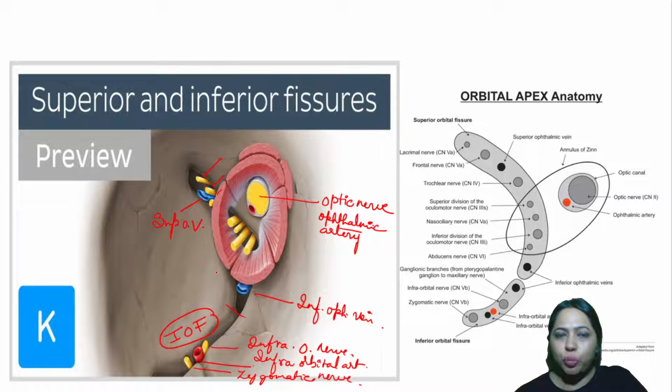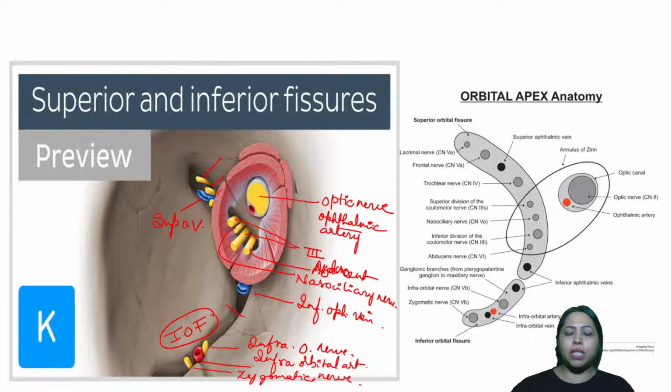The upper portion is the superior orbital fissure, which is cut by this tendinous string. And you can see the structures in the middle portion. You have four of them. That is two divisions of the oculomotor, and nasociliary and abducent. Okay, so this is what you can see in the structures passing through the superior orbital fissure.